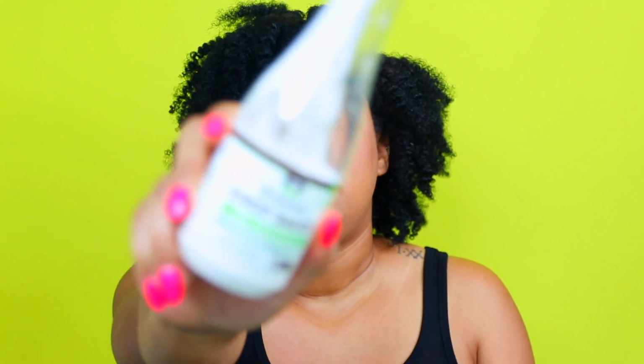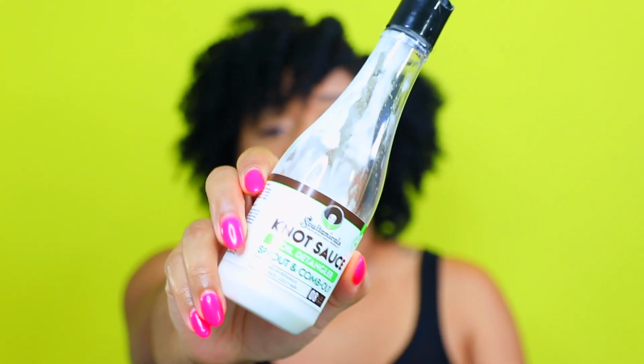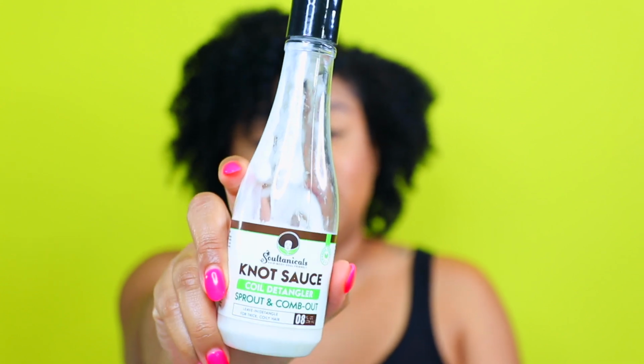Another leave-in slash detangler that I want to use up is this Soultanical's Knot Sauce Coil Detangler Sprout and Comb Out. I have already mentioned in a video how this just does not perform well in my hair, and I only have a little bit left, so I'm definitely going to throw this into the Prepoo pile as well.